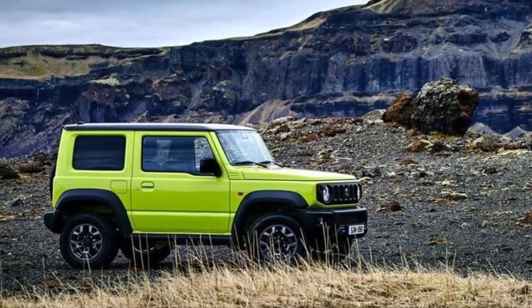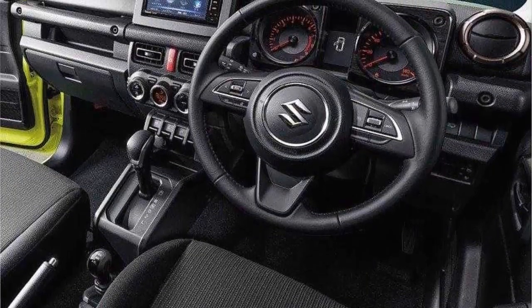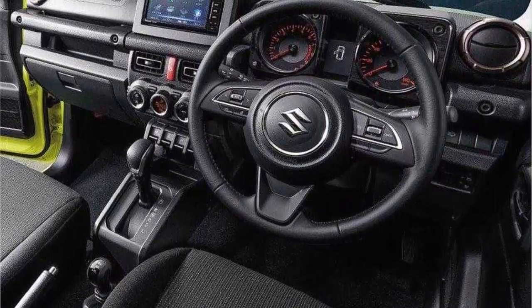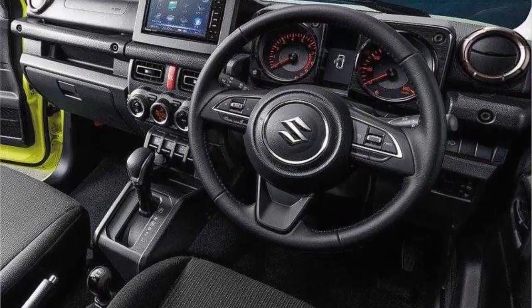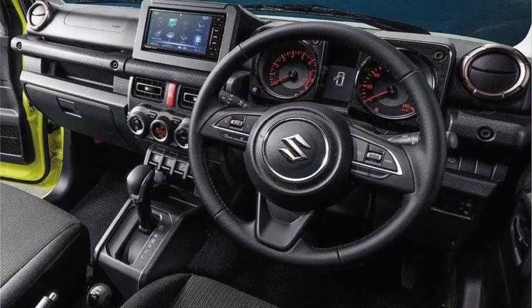Just like the other Black Bison editions made by the Japanese tuner, the Jimny gets a dark treatment that somehow changed how the mini 4x4 looks. Not that we're complaining, though. We like this dark, new demeanor.